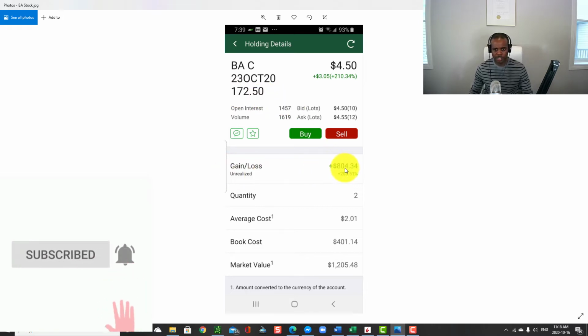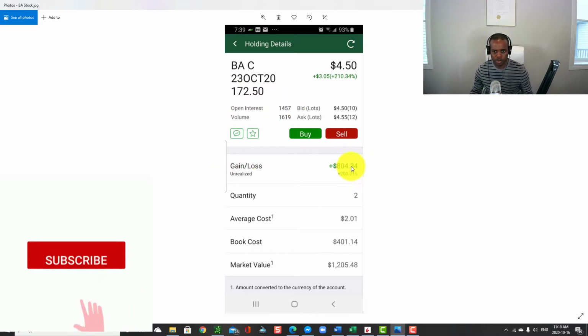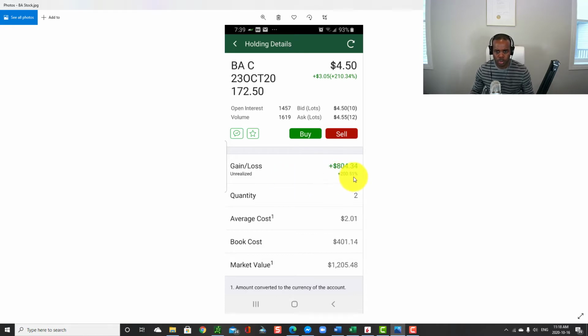So my gain on this, as you guys can see here, is $800 I made. It's a 200% profit return on my investment. I bought 2 contracts. The average cost was $2, and the book cost I paid was $400 in total, and now the market value is $12.05. So $12.05 less my investment, that's the $800 that you're seeing here. So that's a quick overnight $800, guys.